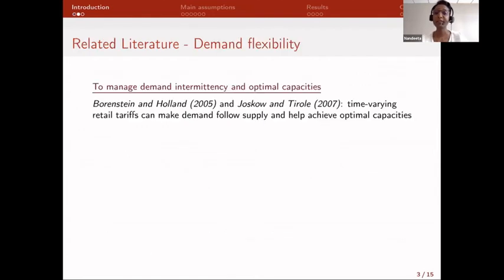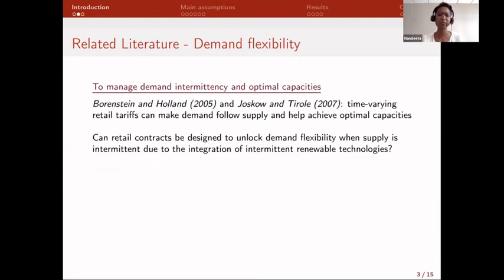Looking back to the literature on demand flexibility, we found that its importance was first highlighted with the question of how to reach optimal capacities when demand is intermittent. Why? Because the business as usual is to satisfy any level of consumers' demand by investing in peak and costly capacities, which are sometimes used only a few hours a day. And all that in a context where wholesale prices change with electricity provision and retail tariffs barely change. So we have papers such as Borenstein and Holland together with Driscoll and Tyrol who suggest the implementation of time-varying retail tariffs in order to make consumers more responsive to changing wholesale market conditions, which can help in achieving optimal capacities. With this, the question that we ask ourselves is, can retail contracts be designed to unlock demand flexibility now in a context where supply is intermittent due to the integration of intermittent renewable technologies?